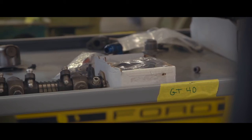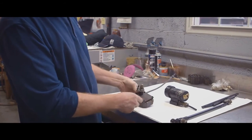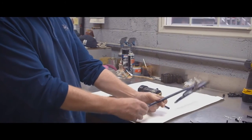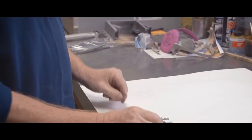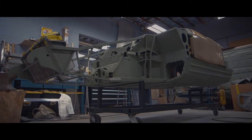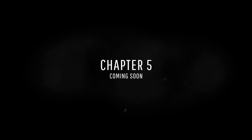That attention to detail is what separates 1046 from other race cars of its era, and why this is only the beginning in the masterpiece restoration. So what's next for Chassis 1046? Stay tuned for the 5th chapter in the Legend of Le Mans series as the experts at Rare Drive begin to reassemble Chassis 1046, using all of their knowledge after countless hours of research to their advantage to rebuild Chassis 1046 to its former glory.